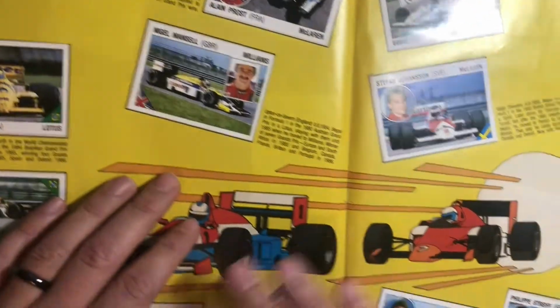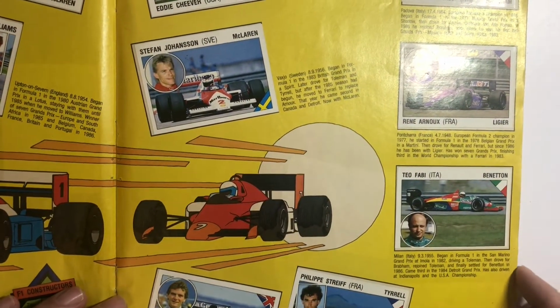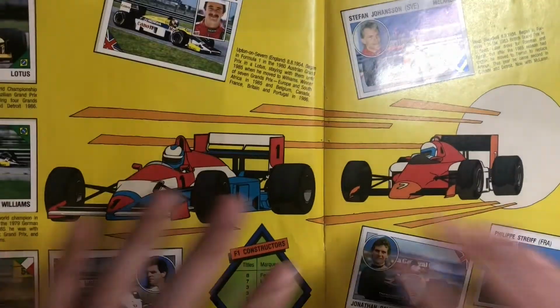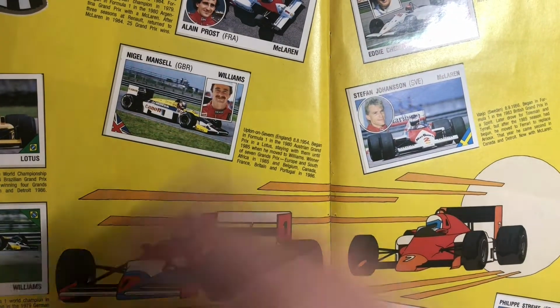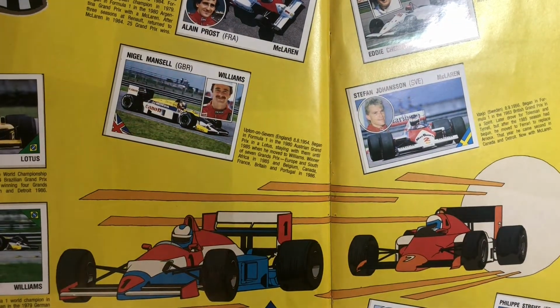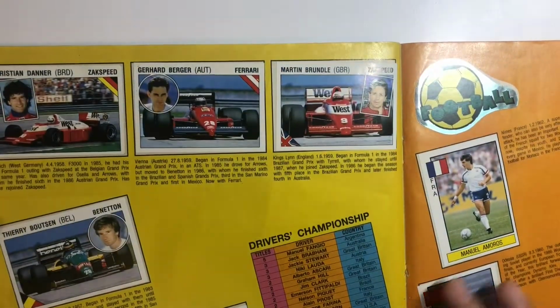Race car drivers, isn't this cool? You can go through and see all the different race car drivers from all around the world. And again, this is a complete book. A lot of these books were picked apart, kids took certain stickers off and messed with them, and did what kids do. But this one has all of the stickers still intact, which is very rare.